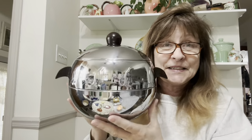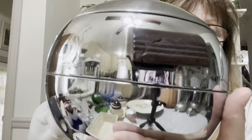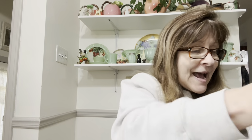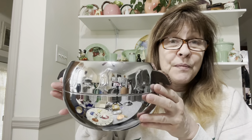And the last few things that I got. So I found this. Look at this, guys. This penguin. Now, you can use this for hot and cold, I believe. West Bend, yes, penguin hot cold server. Now, this is in really great condition, with the exception of this one handle, it does have a boo-boo. As you can see, it's cracked. But it doesn't stop you from being able to pick it up. Now, there's a seal on the inside here, and you can see it's dry rotted. But hey, it's old, it's from the 50s or 60s.